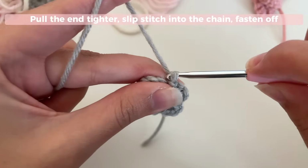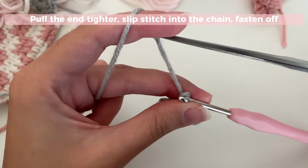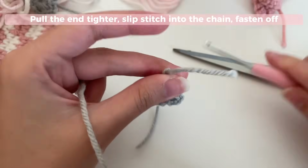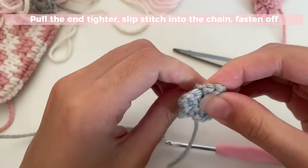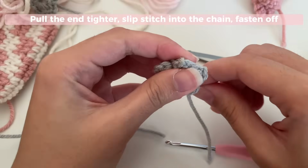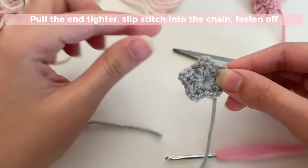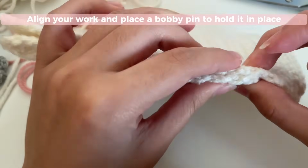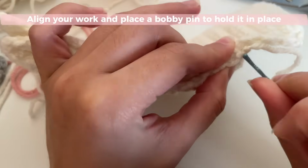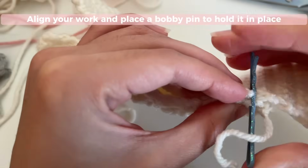I like doing this by chaining 2. Get your scissor, cut it, leave a bit of a long end because we're going to be attaching it onto our pencil case afterwards. And when I'm tightening, I like tightening it backwards so that I still have this point over here. Get bobby pin, line up your work, make sure everything's aligned, edges are right, and then take your bobby pin and place it through the edges, just to hold everything in place.